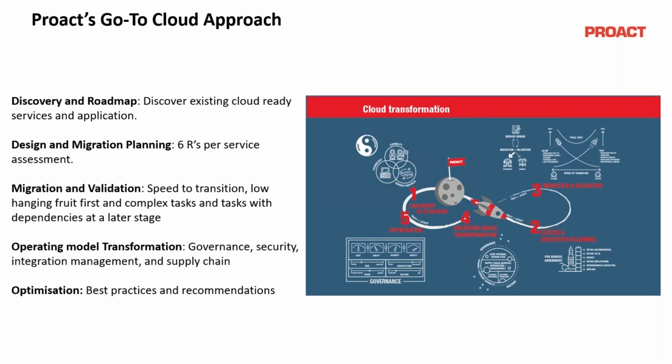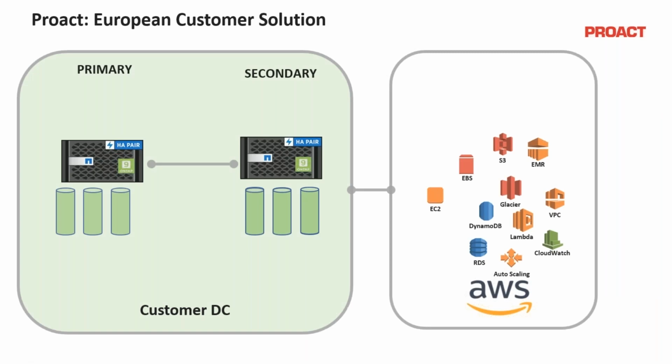And then we create a migration plan. This is where we live by the 6R methodology of AWS itself. So this is where we retire, retain, rehost, refactor, or replace a solution as per business requirements. Once we've done the planning, we make sure that we validate that as well by creating a validated POC, and this is where we qualify the migration plan.